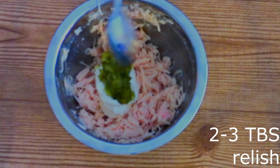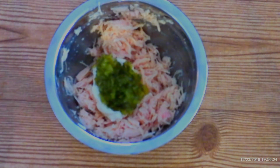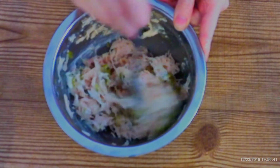Add 2 to 3 tablespoons of the relish of your choice. Now, if you don't make your own relish, then it's really hard to find a relish that fits the keto diet. The one that I usually use is by Mount Olives, but it is sweetened with Splenda, so that's not really 100% keto. However, it is very low in carbs still, so it doesn't really affect your carb count too much.